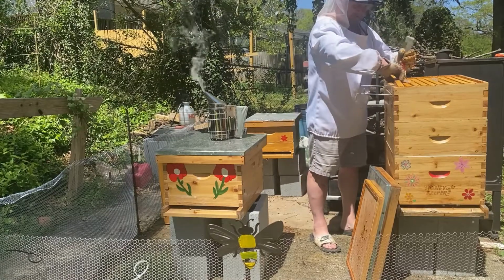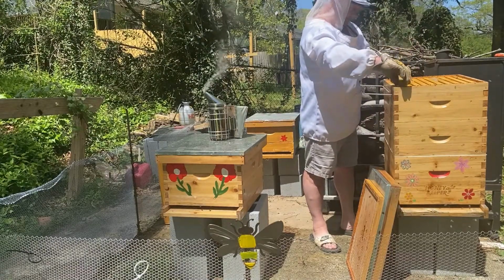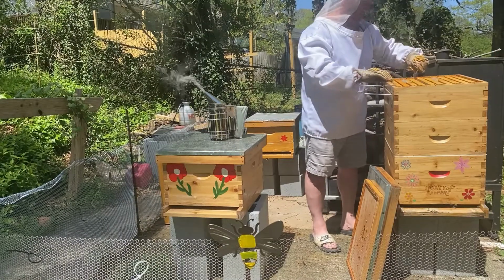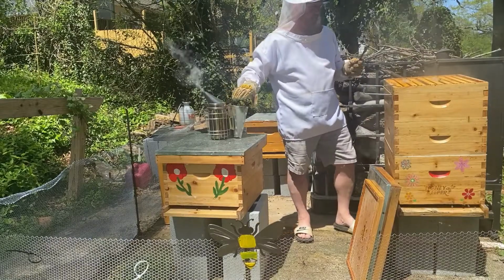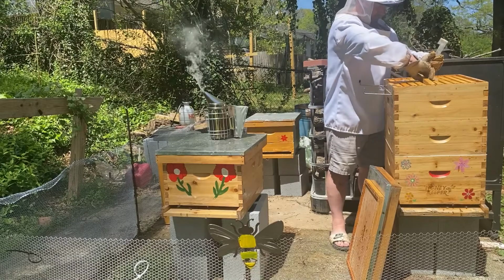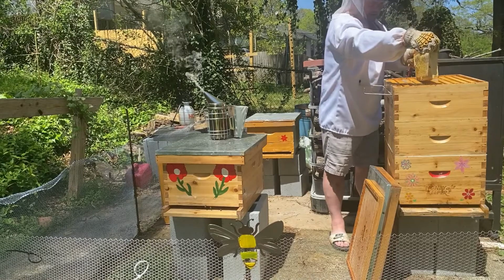Like I say, it's been a week. We got a little bit of weight on there. And it's full of honey, but not capped. So let's go close to the middle, see if they've got anything capped off. Closer. So I can see some capped off, but so they started capping it off, but nowhere near ready to be taken, any of them.